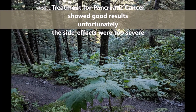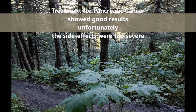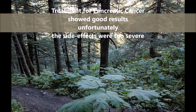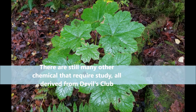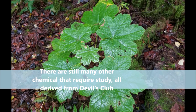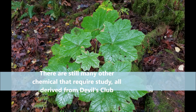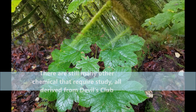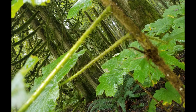So the pancreatic cancer showed good results on various stages of study, but unfortunately the side effects were too severe and it has not yet been marketed as an effective chemotherapeutic agent. There are still many other chemicals that require study, all derived from Devil's Club. Many dozens have been discovered and are still being studied.